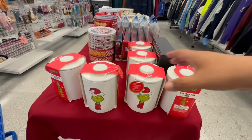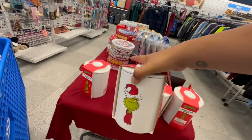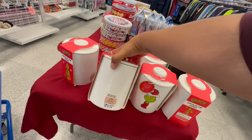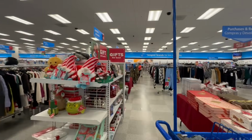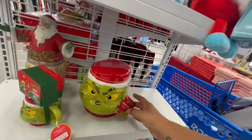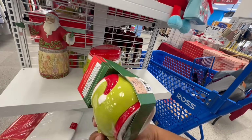Ooh, look at these cookie jars by The Grinch. How much are they? This is cool. This would be an awesome gift. These are $14.99. That would be a good white elephant gift because everybody loves the Grinch. Oh, and they have these over here as well. Almost missed this one. This is a little cookie jar. They also have the hot cocoa mix set for $9.99.